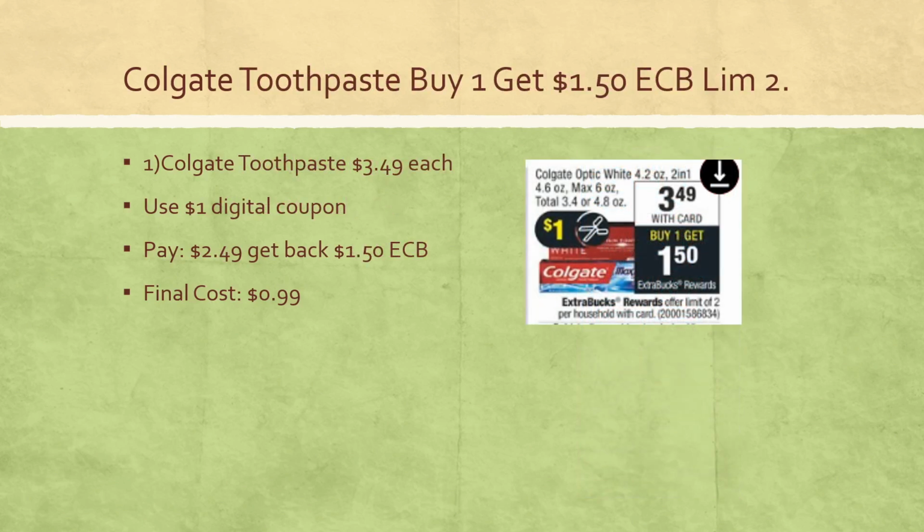For some toothpaste, we are getting a $1 send to card coupon for this. How you know is that little black down arrow that's listed right in the CVS weekly ad. So the Colgate is on sale. Buy 1, get a $1.50 extra buck. It is a limit of 2, so you can do this deal twice.